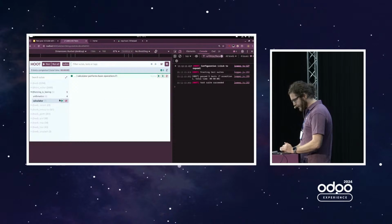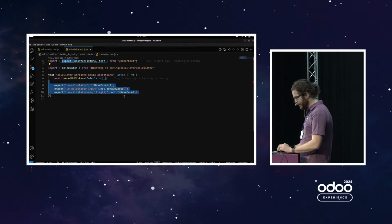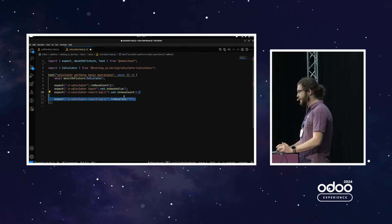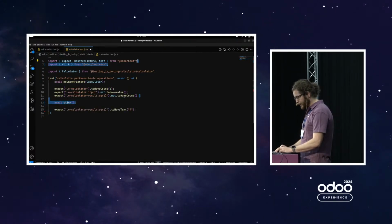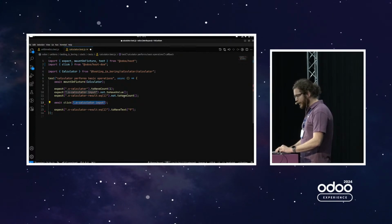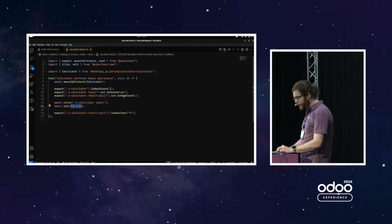So yeah, here it is. I have my tests, and you can see all the assertions passed. Great. Now we can go further. We can actually do something. I will expect the result to have 9, and then I will actually click on the input I have selected, and then edit the content with 3 times 3, for example.